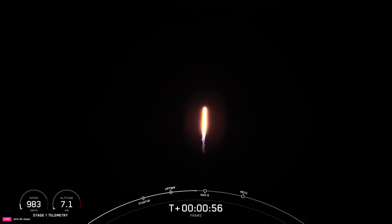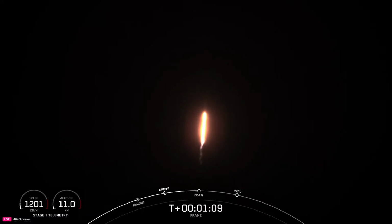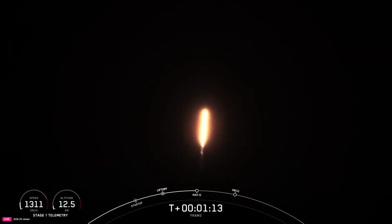Oh, it's perfect timing with these callouts. We throttled down the engines for max Q, and there's max Q. It's the maximum dynamic pressure that the vehicle Falcon 9 sees on ascent. Supersonic. Confirmation we're supersonic. We're preparing to throttle back up on first stage Merlin engines. Stage 1, throttle up.